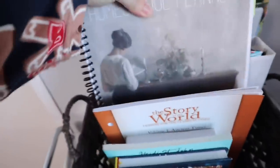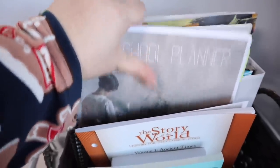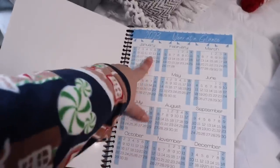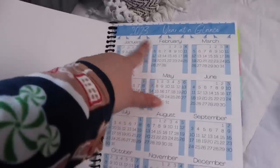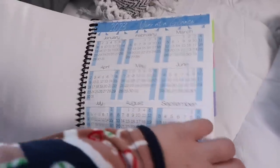In here I also have my homeschooling planner, which is what one of y'all graciously sent me. It has come in handy so much. I had a different one and it worked well, but this one right here has everything I could possibly need in a homeschool planner. It has a year at a glance calendar, and even though this is a 2023 one, I just recently got it a couple of months ago. I've been using it because it doesn't really go into dates specific to 2023 on the pages. I'll show you a blank page here in a minute, so it's easy for me to start it this year and then just continue it for however long I have blank pages left.